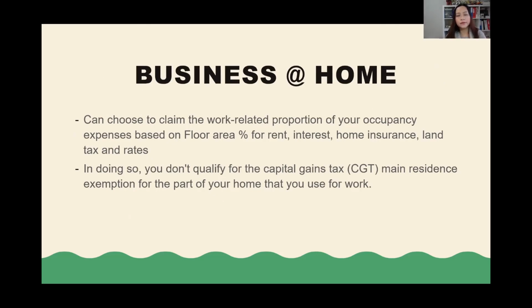Finally, if you are not only an employee, if you are also a business owner, if you choose your home as your business address, you can still choose to claim the work-related portion of your occupancy expenses based on your floor area percentage for rent, home interest, home insurance, land tax, and rates. But you have to keep in mind, in doing so, you won't qualify for the full capital gains tax exemption for your main primary residence, because in this case you use part of your home for business instead of for private use. So that's why you can't get a 100% exemption.